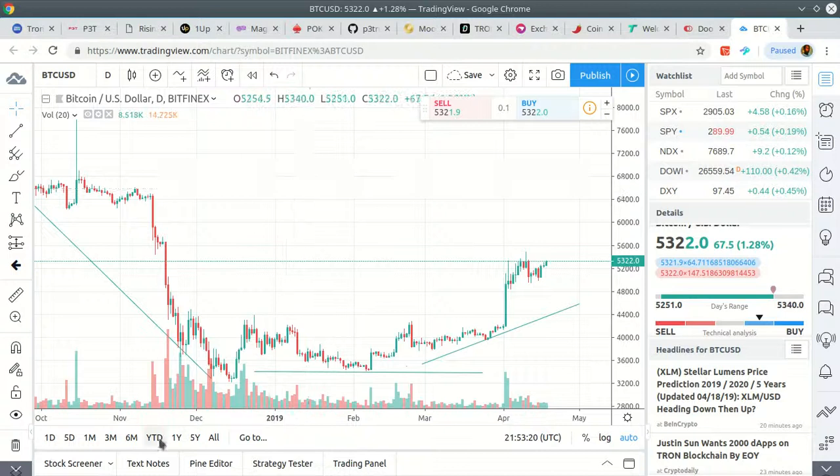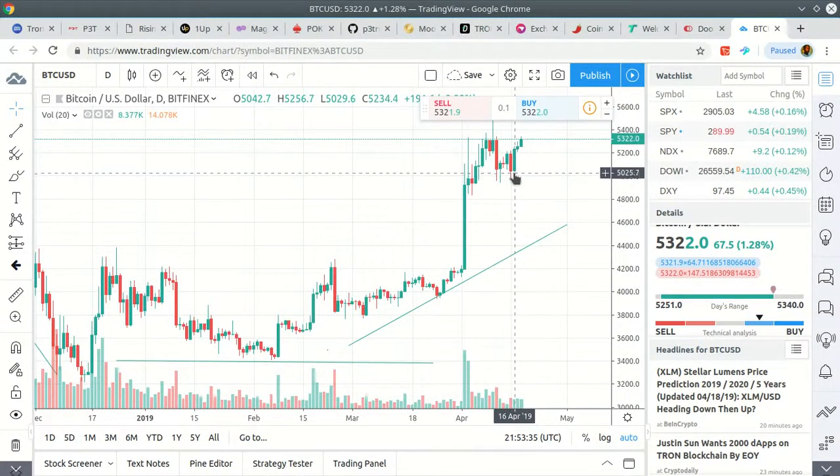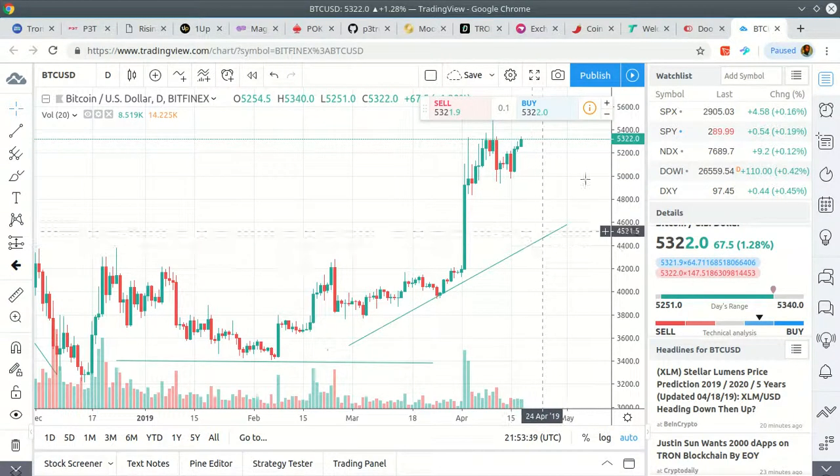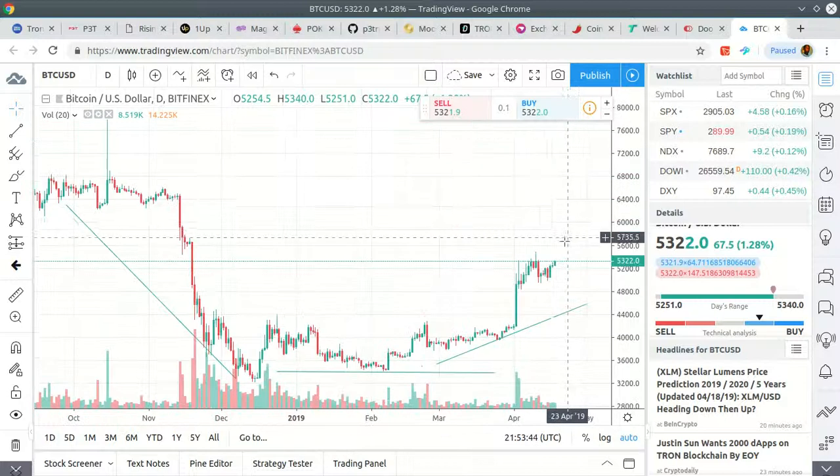So if I was to draw a line of support, which on the daily one hasn't completely formed yet, I would say the line of support is around 5,000. See how many times it touches that 5,000 line? We zoom in a bit, right there. Yeah, so multiple touches on the 5,000, and the trend is up. So everything's looking good.